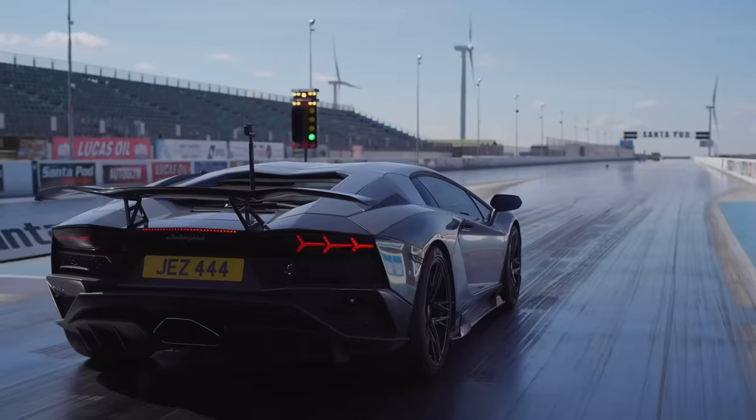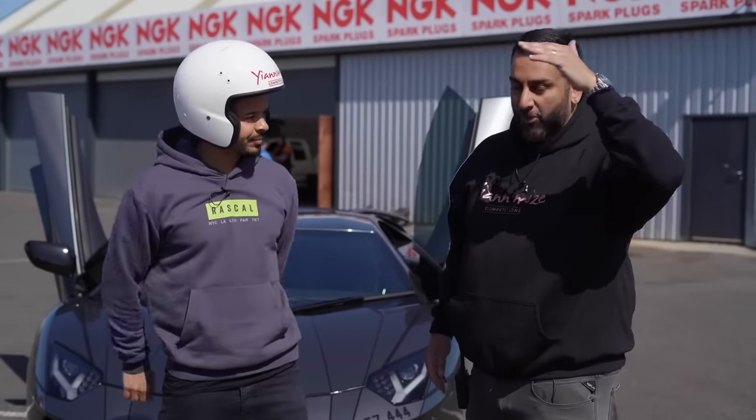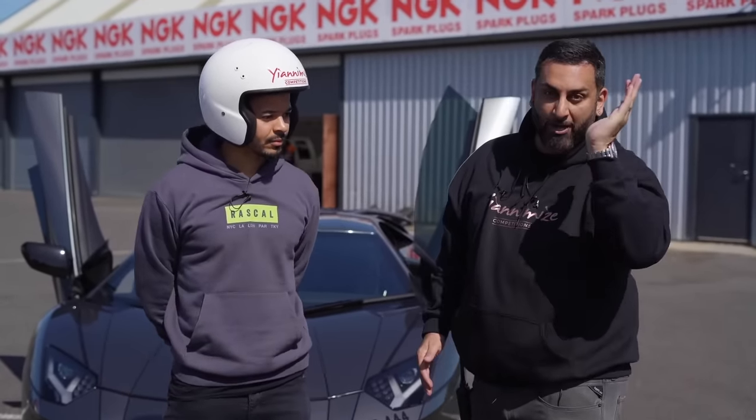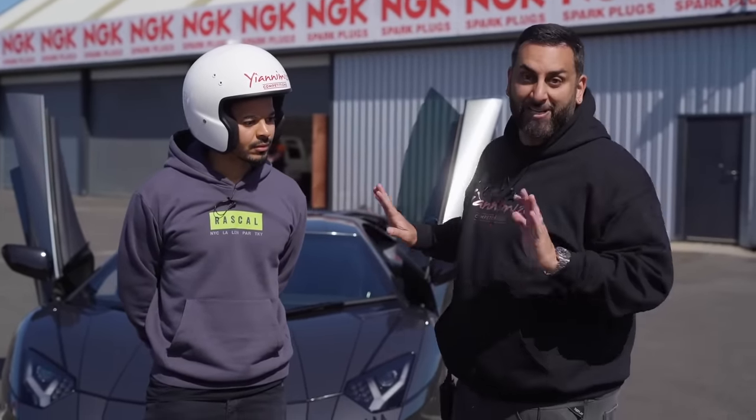Your car did. The reason my car never launched is I got to the start line early. I was waiting for him to come up. I'd engaged my launch, and the launch doesn't hold that long. By the time it went green, my launch had dropped out and Jezza was gone. So fair play, you got to give him that one.